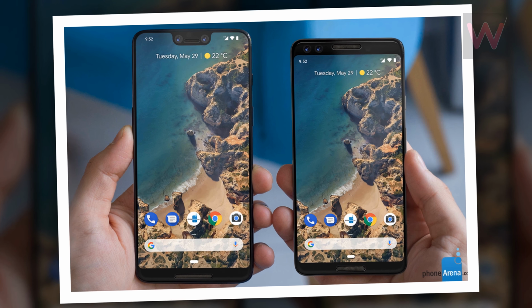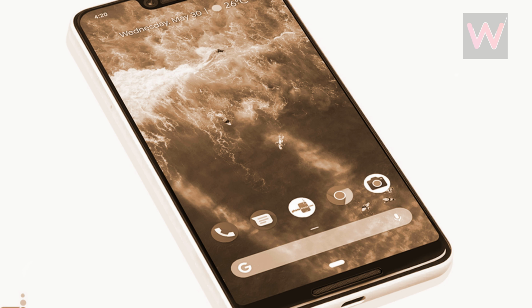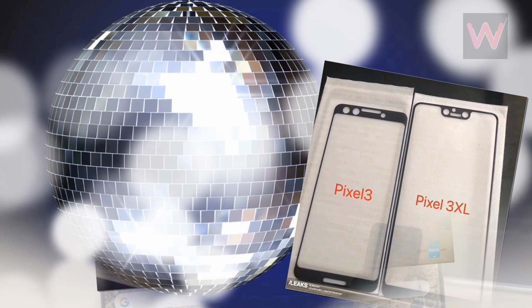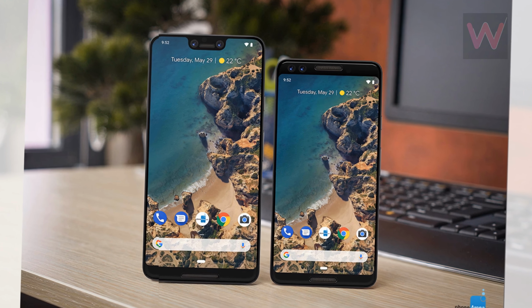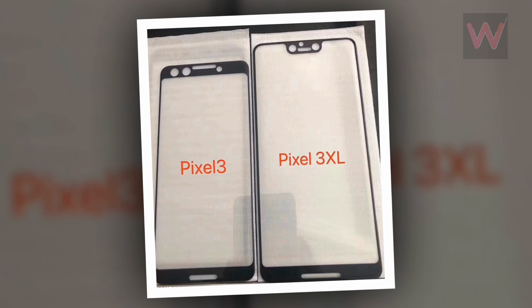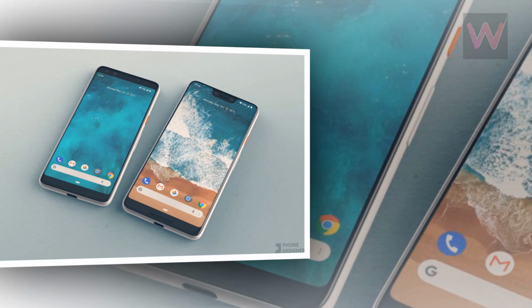Google is coming after the Apple iPhone with its 3rd generation of Pixel phones. Some of the information in the report matches the image of 2 screen protectors allegedly produced for the upcoming Google Pixel 3 and Google Pixel 3 XL. According to people familiar with the project, the Pixel 3 XL will sport a notch, and features an edge-to-edge display. The bottom bezel will be thicker. The Pixel 3 will look very similar to the Pixel 2.